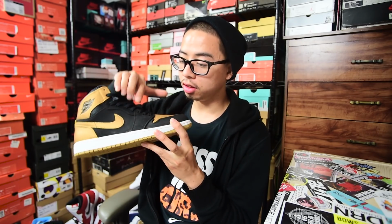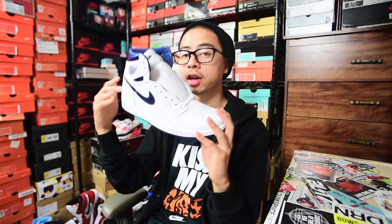If I did have to change anything, it would be the materials on here, and then this tag, and then the Jumpman on the back, but it wouldn't be an issue. But yeah, mellow ones. I have the white and metallic blue pair of the ones. Again, I don't have the white and red highs, but if anybody has a size 9, let your boy know.